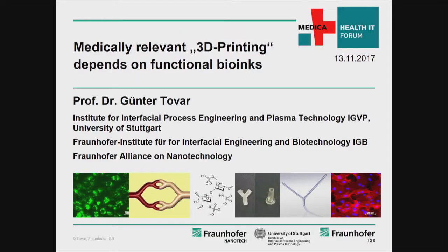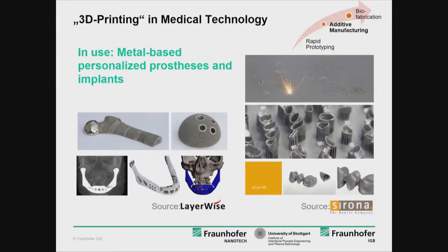It's merging anyway, I think. My statement is that medically relevant 3D printing today really depends on functional bioinks, even more than on the technology of the printer machines and so on. But you'll see what I address with that. Today we have metal-based 3D printed constructs, or 3D printing. By the way, mostly it should be referred to as additive manufacturing or some other sort of fabrication. However, 3D printing is a great term.